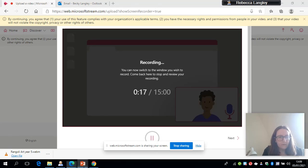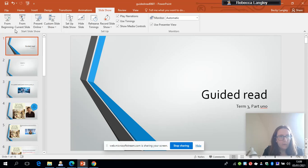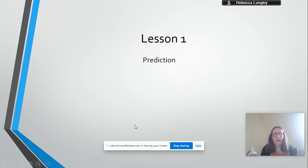So let me just get my screen up and slideshow on current slide. So, guided read. Lesson 1 is kind of a recap on what we've done before. It's like the prediction lesson that we did when we looked at the front covers of The Monsters of Rookhaven. And I think we've looked at some others. I can't remember. It seems forever ago now.